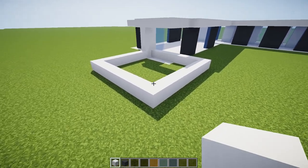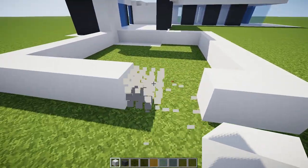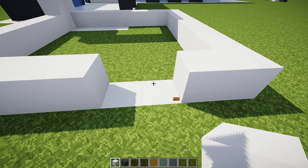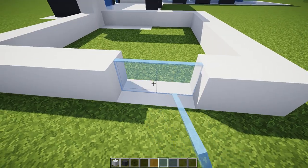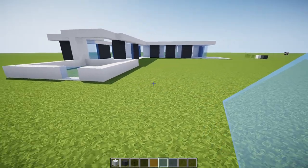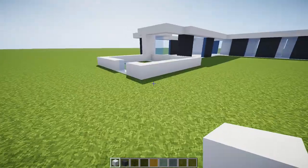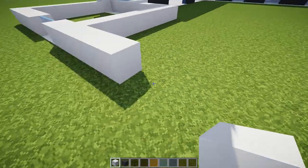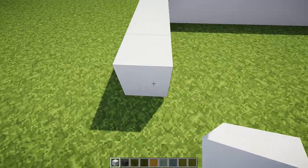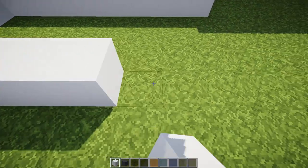And then we need a little window right here. I think we're gonna put a window in right there. Like that, light blue. There we go. Okay, cool. And then next we're gonna come here because I wanna build another bathroom in the middle, like that. This one's gonna have three bathrooms, I think. And then we're gonna go one and then come back this way.